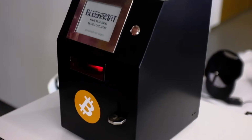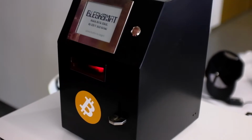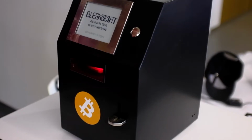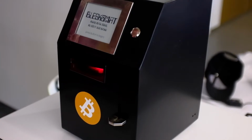To me, it sounds a bit blasphemous, right? Like a blasphemous bankomat, a machine from which you take Bitcoin, blasphemous as compared to the orthodoxy of the fiat standard. If you prefer that definition, sure, why not?